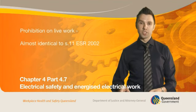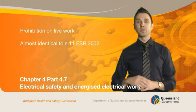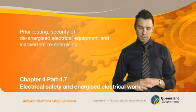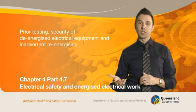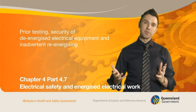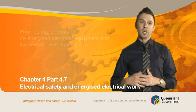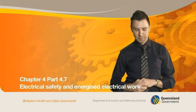The legislation also provides a prohibition on live work, which is consistent with our current requirements. There are also provisions covering work on de-energised electrical equipment, and those provisions really cover making sure that the equipment can't become re-energised during that work that's being undertaken.